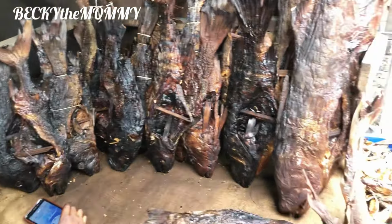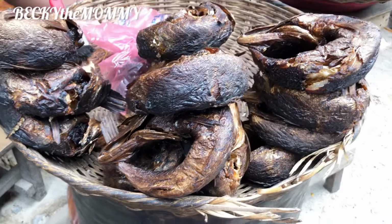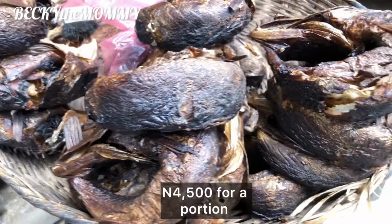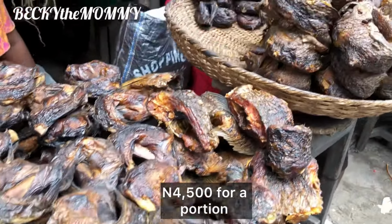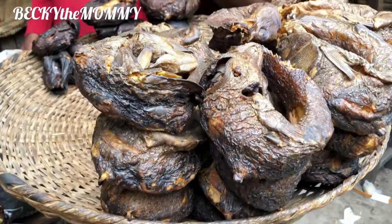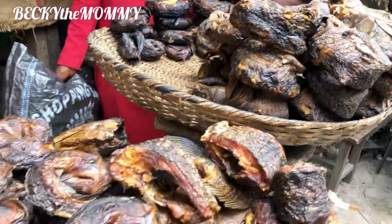But the fish I got is bo fish. Yes, this one. It's called bo fish. It is nice, I mean very nice, in native soups. And I also use it in making yam pepper soup, proper Ikwere yam pepper soup. A portion of this boar fish, guys, is 4,500 naira. And they also have it in cards, but this is the one that I got.